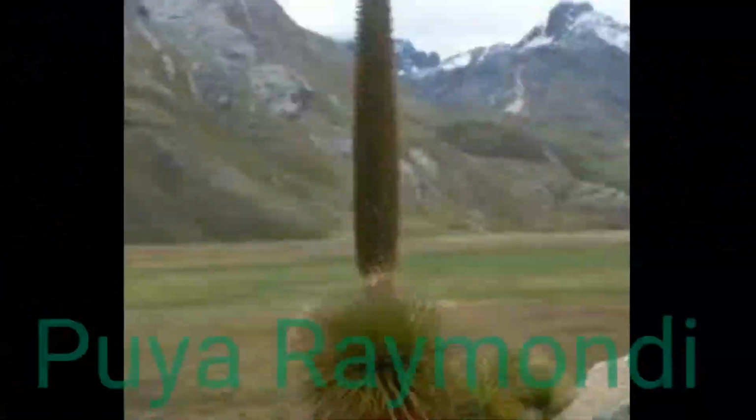Number 4, the Paya Ramonde, a truly girthy flower that grows up to 10 meters tall or around 30 feet. This is a comparison to the size of my head.